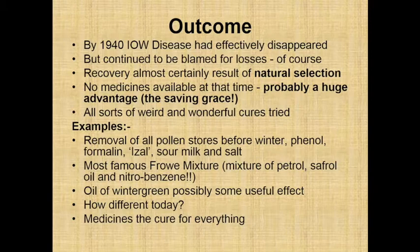People did try to medicate for this disease, and there were all sorts of incredible ideas around, and one of the first ones was that it was pollen that was the problem, and that you should remove all pollen stores before the winter. Can you imagine? They tried things like phenol, formalin, a disinfectant called Izal, sour milk, salt.